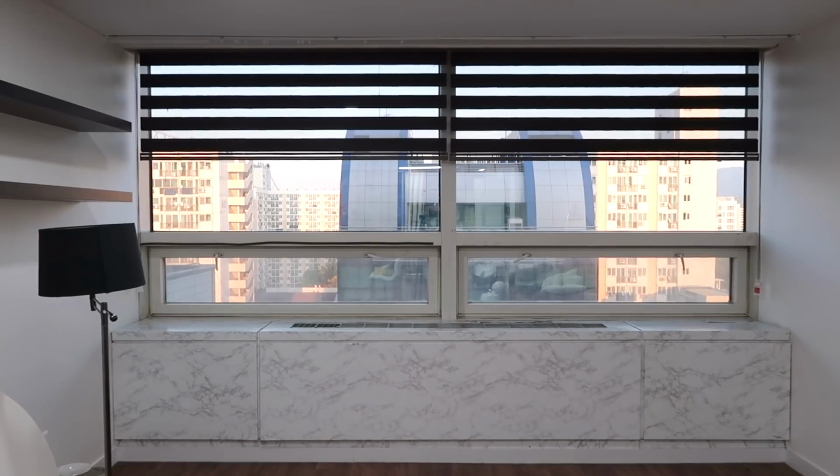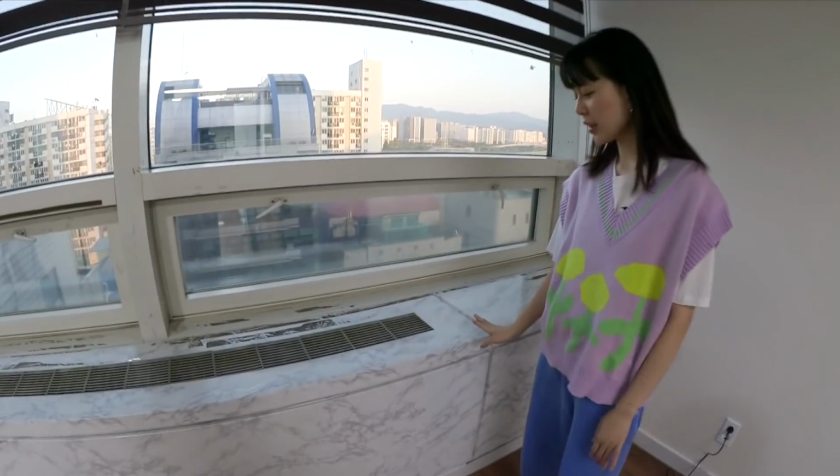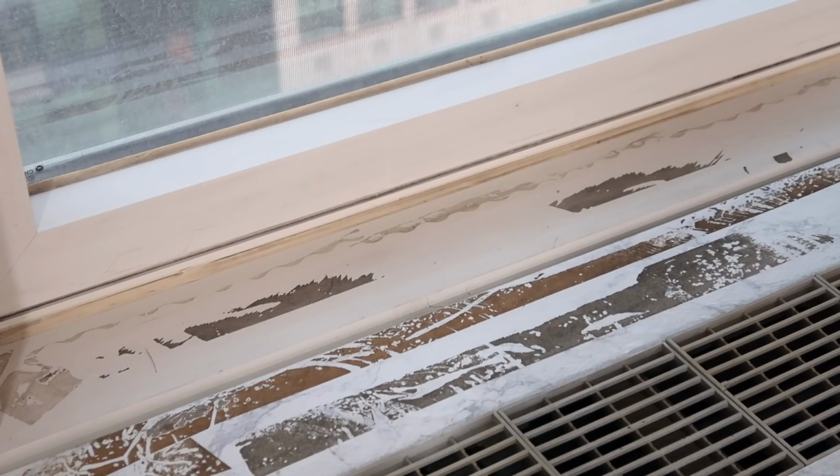Okay. Sister, don't be greedy! So today, most of our work is gonna be done around here because this area needs some help. SOS. A long time ago, we actually did this marble paper thingy here. But then the past tenant used it like this. So we're gonna take it all off and then we're gonna reattach it with a white color.